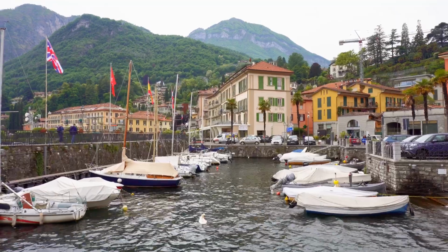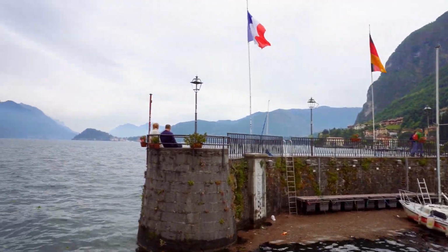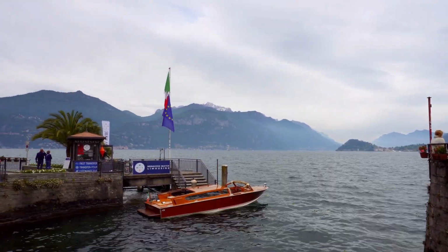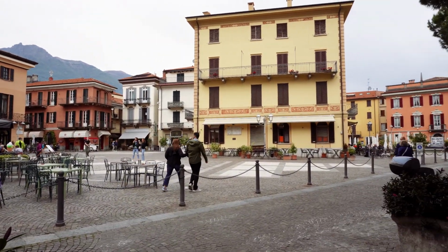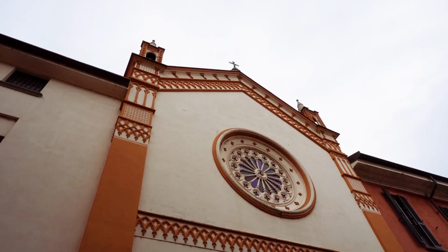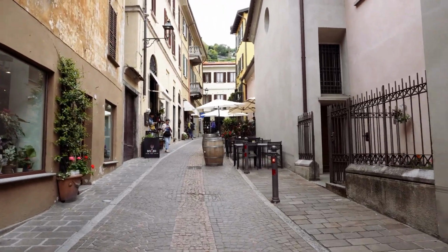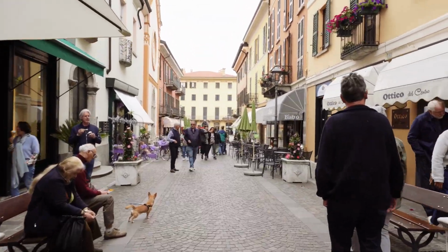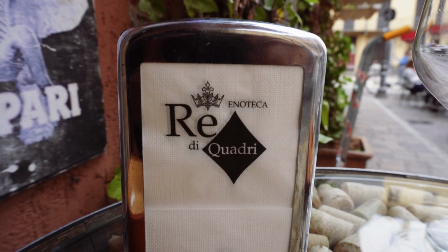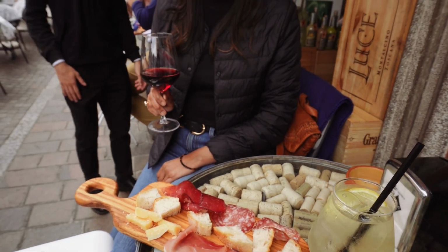We found Menaggio to be relatively small. We walked the entire town and even sat down for drinks in under 3 hours. Out of all 3 towns, Menaggio is less touristy and crowd-free. One of our favorite places to grab drinks and snacks at Menaggio is Enoteca Redi Quadri. Boasting al fresco seating, this bar is in the center of everything and near the ferry stop, making it ideal for a quick stop before catching the ferry.